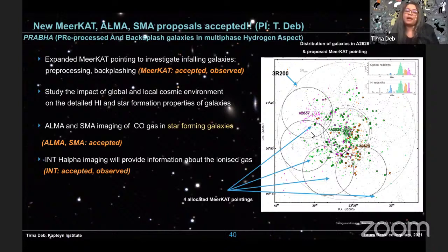And we want to study the impact of the global and local cosmic environment on the detailed HI and star formation properties of these galaxies. Our ALMA and SMA proposal to image the CO gas in some of the HI selected star forming galaxies is also accepted. So we will also have information on the H2 gas content for some of these galaxies. And then we also have done H-alpha imaging that will provide information about the ionized gas in these galaxies. So we will have information about all these three different gas phases out to 3 R200, and we'll investigate all kinds of environmental mechanisms that are happening here.